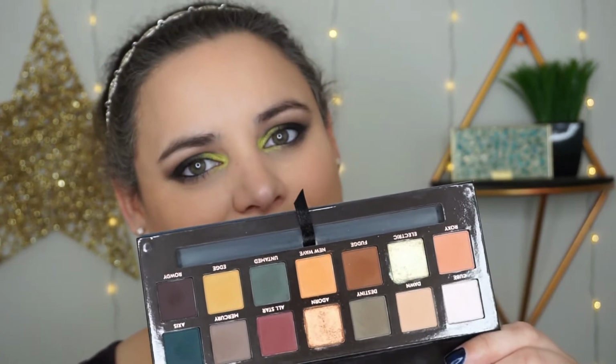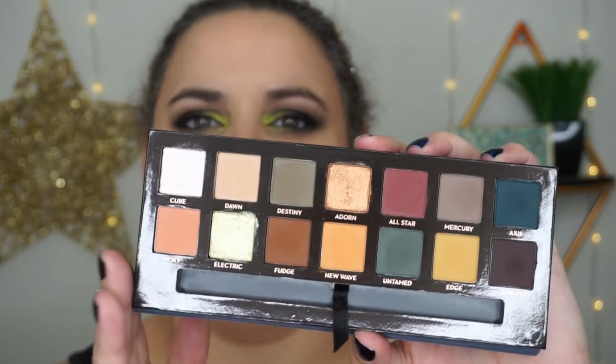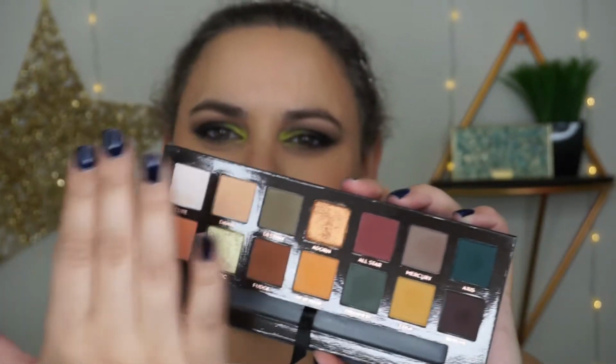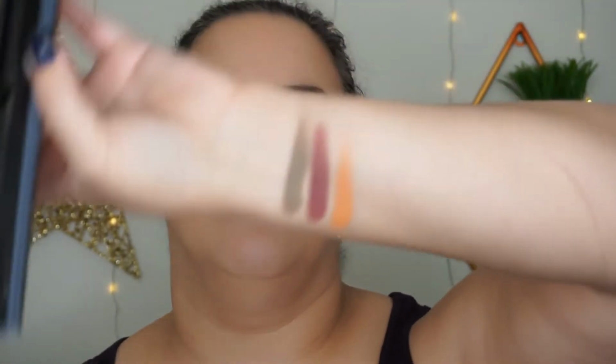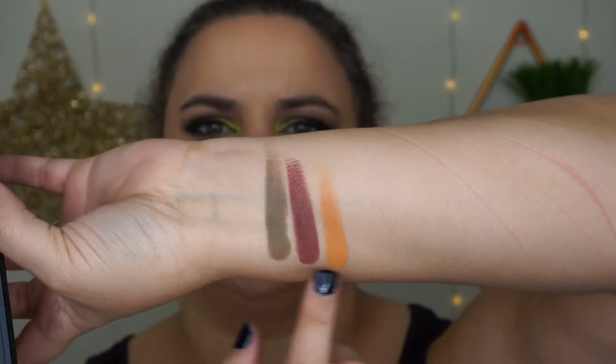On the polar opposite end of the spectrum, there's the Subculture palette. This thing is a fussy little lady. However, given the shade selection, she's worth the effort. These colors scream fall winter to me. They look cozy. They speak to my soul. I love the shade selection in here. They're so rich and different. You don't see these in a lot of palettes. I love New Wave. I love All Star. I love Destiny. They are super pigmented. They are tricky to work with, but look at the color payoff on just a finger swatch on an unprimed arm. They are worth it.